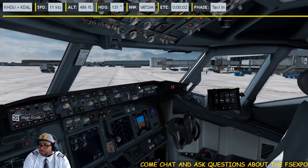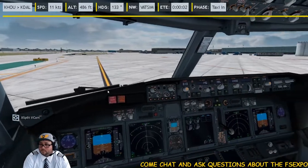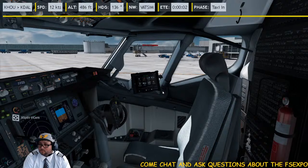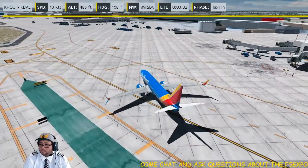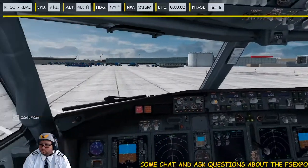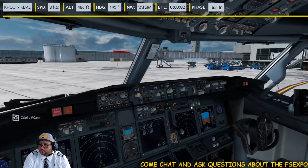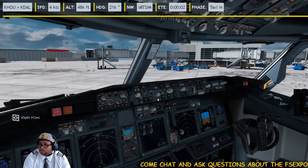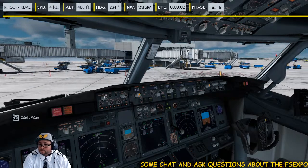Alright, this is gate number 1. Will be right over here to the right of us. Alright, we can get the taxi light off here.